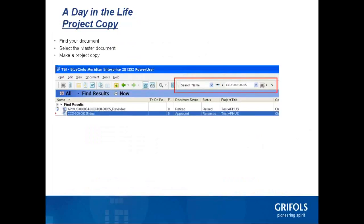You see the find results here for CCD 000-00025. There are two hits in the results pane. One is the document number only, and the other is prefixed with the project number of a previous revision. The project number is APHUS, a bunch of zeros and a 4. It's important to select the document without the project prefix. That's the master document.